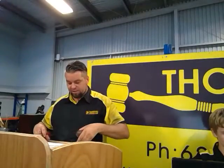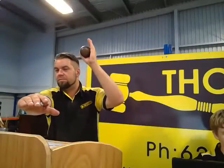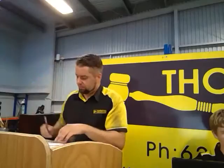Lot 160 is a Willow 44 litre cooler box with handles and lid, blue and white in colour. We have 55 on the net. 55 now, looking for 60 at $55. Are you sure? Yep. 60 now, looking for 70. We're going in tens now. Set at 60 with the net, with you at home. 60.